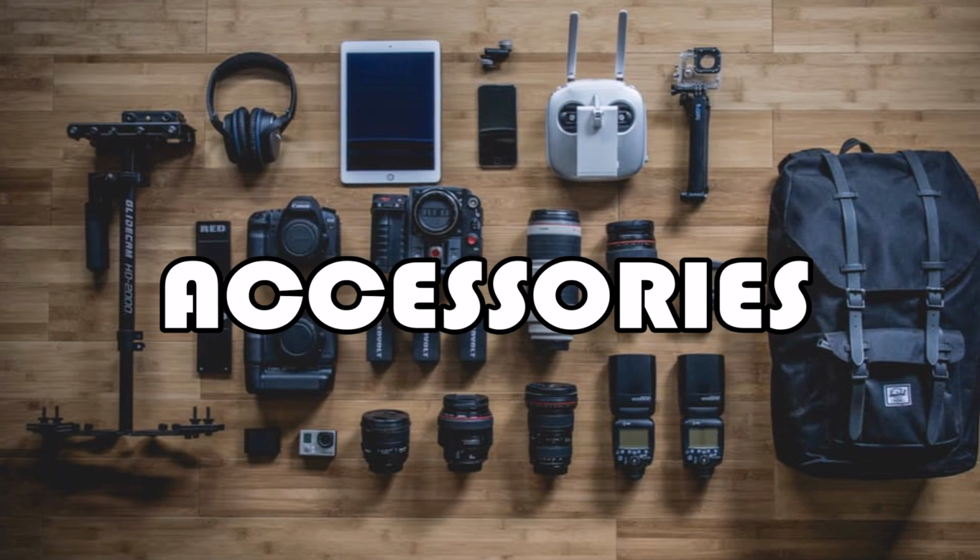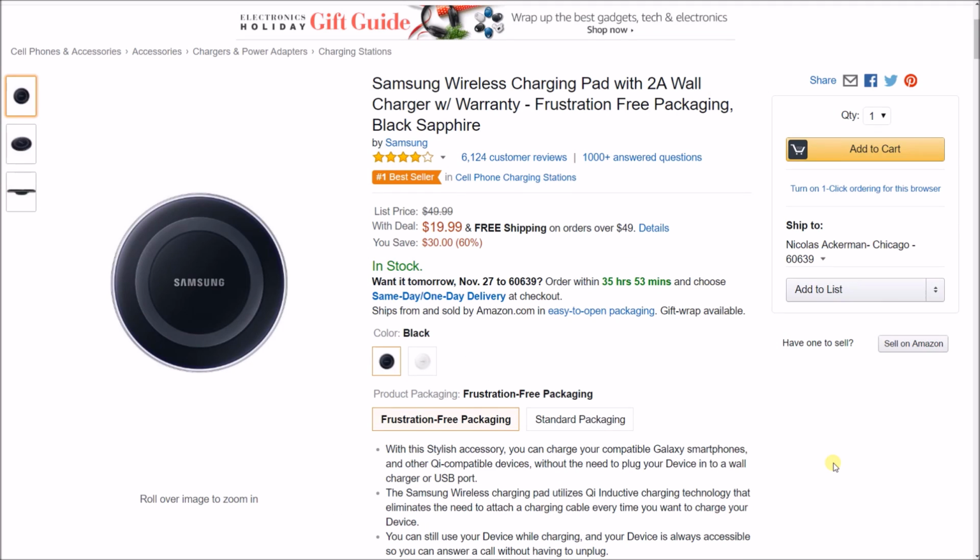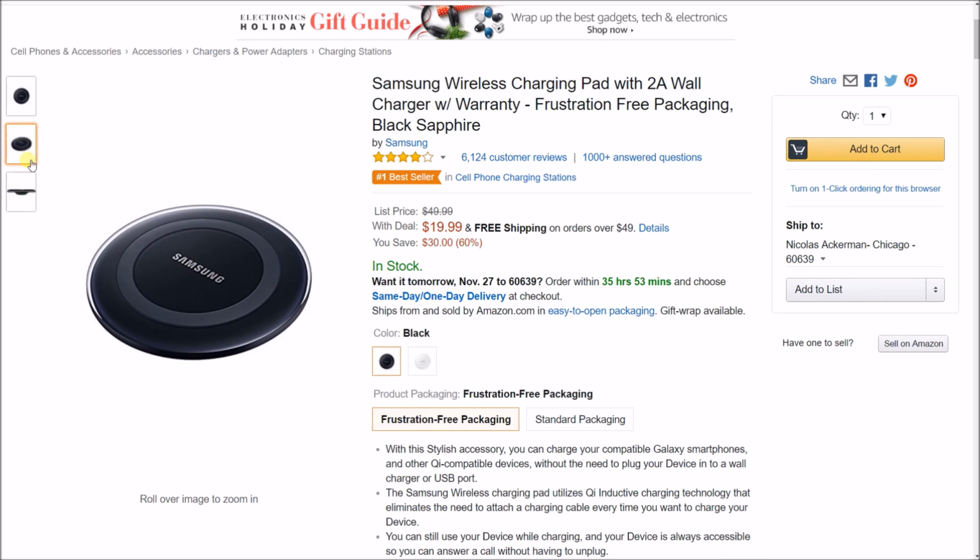So the next category is going to be accessories. Amazon is going to have the Samsung wireless charging pad for wireless charging on your Samsung device for $30 off, or a 60% savings. That's pretty good stuff here.